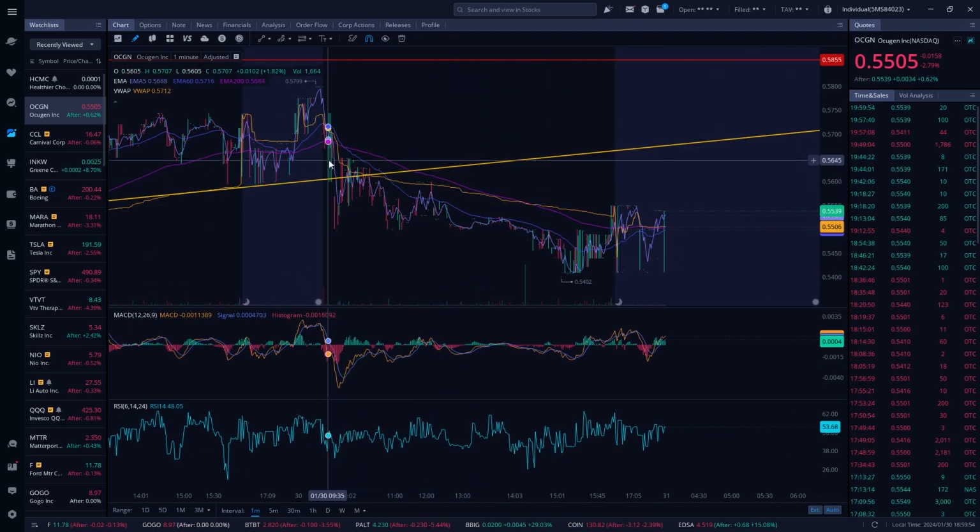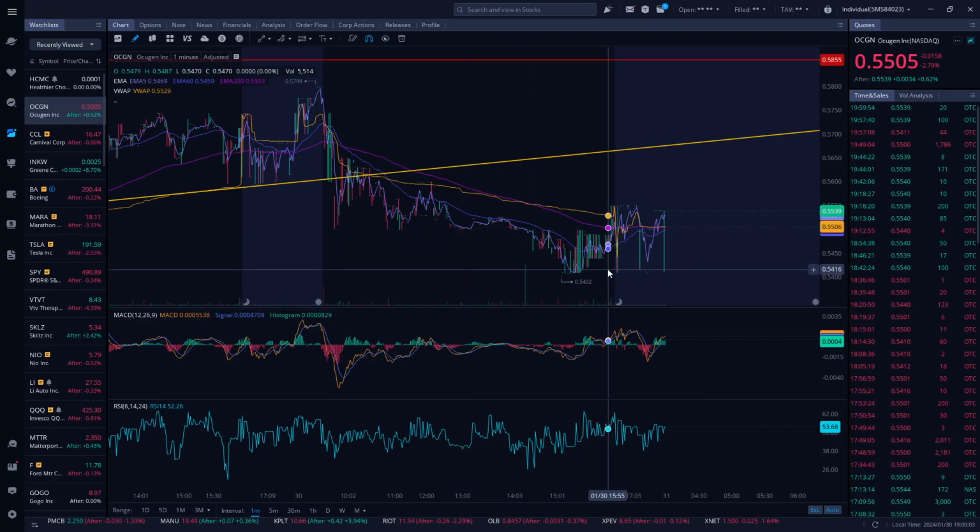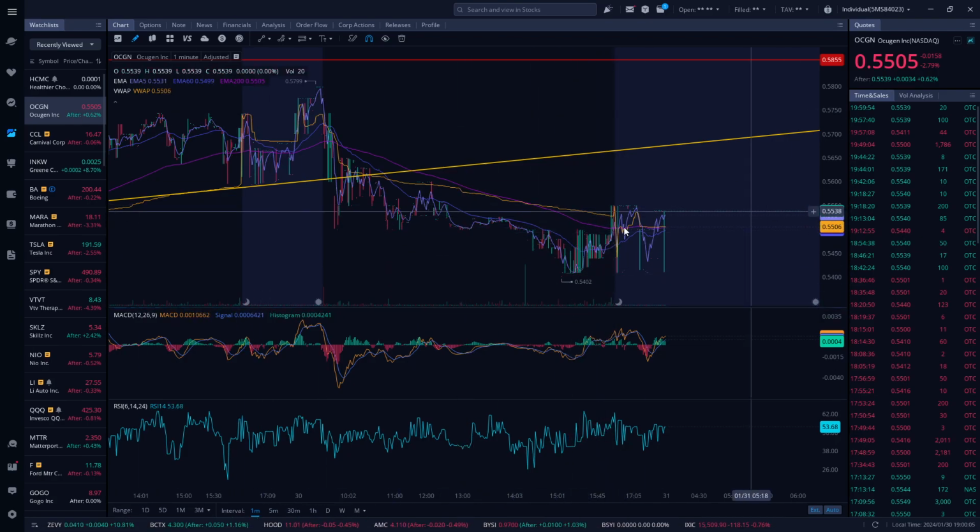Just a sell off of 2.79%. After markets went up, it kind of gained back those gains, 0.00359, but not as much of a movement as I was looking for.